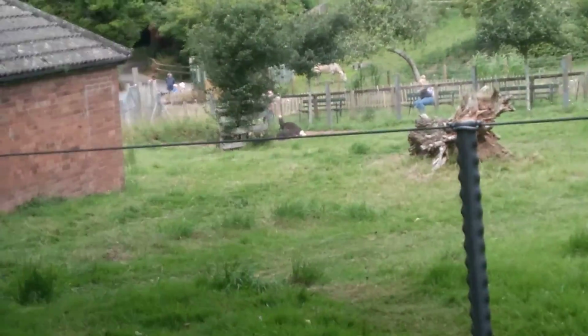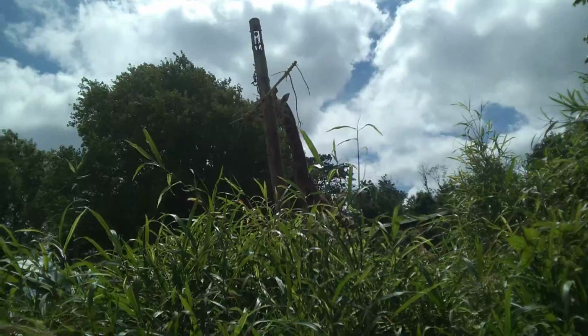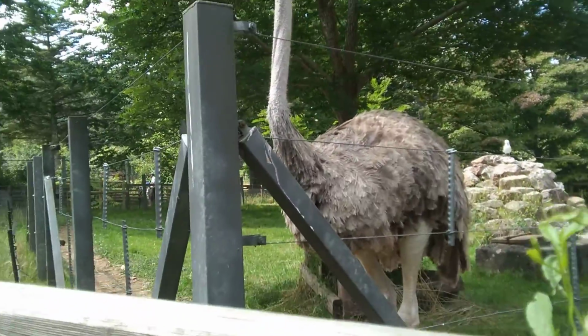Guys, there's an ostrich all the way down there. Some of the people down there. Oh, there's a giraffe right there. I'm not sure if you guys can see it because I can't. Well, they're probably dinosaur feet.